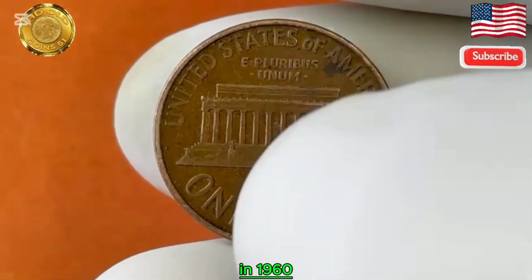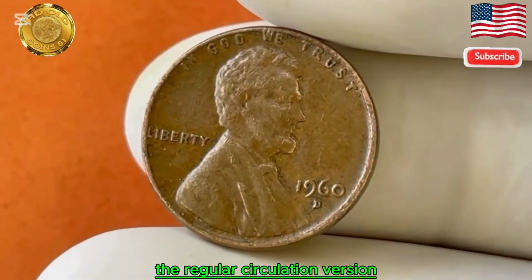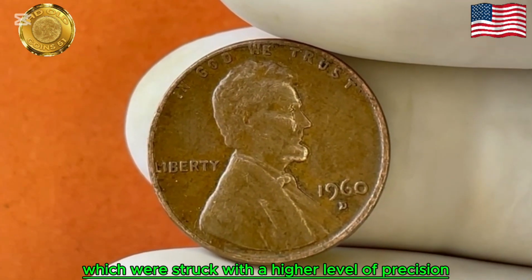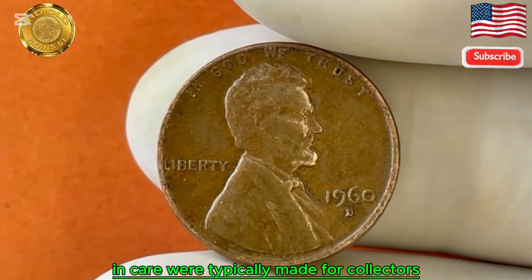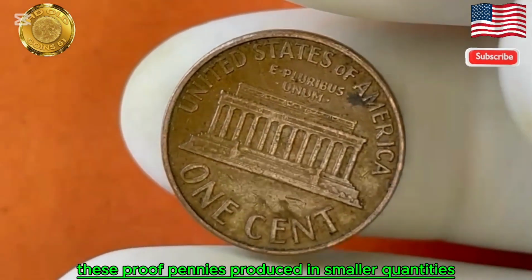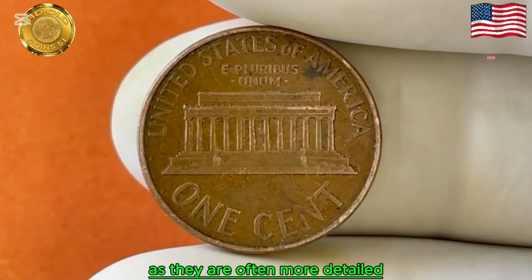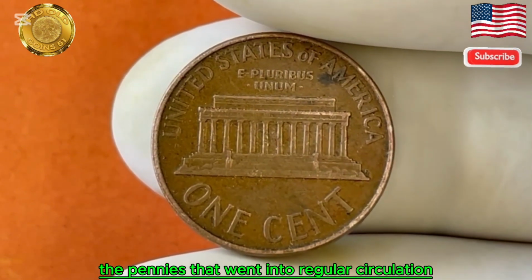In 1960, the U.S. Mint minted pennies in two distinct versions, the regular circulation version and a special proof version. The proof pennies, which were struck with a higher level of precision and care, were typically made for collectors and not intended for general circulation. These proof pennies, produced in smaller quantities, would become important for collectors, as they are often more detailed and flawless in their appearance compared to the pennies that went into regular circulation.